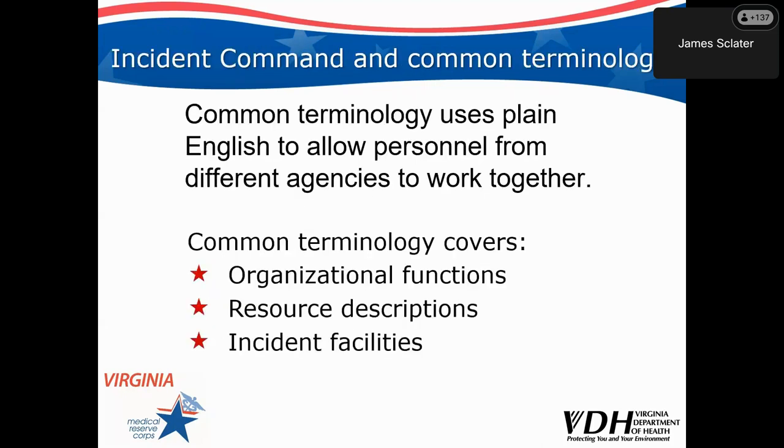So, incident command and common terminology. Common terminology is one of those things that uses plain English to allow personnel from different agencies to work together. Common terminology covers a couple of things: organizational functions, resource descriptions, and incident facilities. There are terminologies that FEMA makes and says, thou shalt use this name. But sometimes they say, thou shalt use this acronym, which is also not plain language. It's not plain English. You know, ICS X is not plain English.